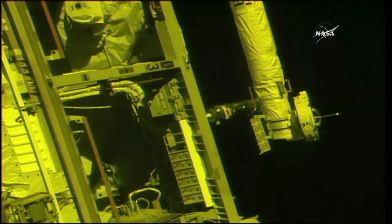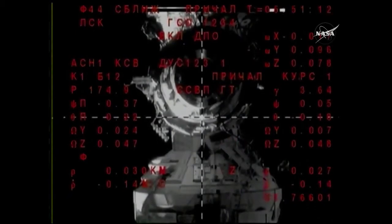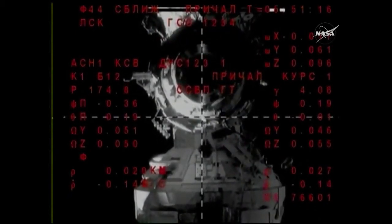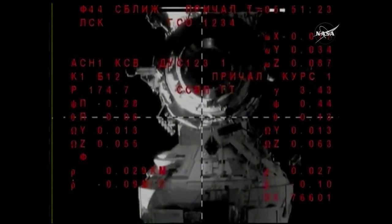And you can see some shadows beginning to crop up on the vehicle. The sun actually about to set on the International Space Station while it's flying over the Southern Pacific Ocean right now. Proceed, please, with the report. The diameter of the docking port is 2 squares, 30 meters, 0.14 is the rate. The target is in the center of the periscope. Copy.